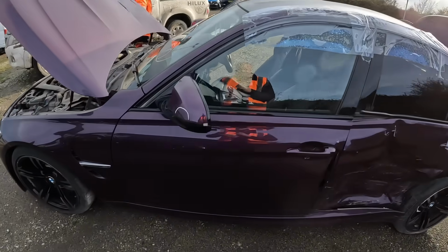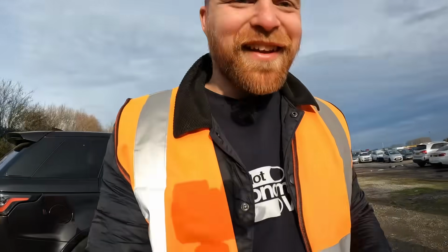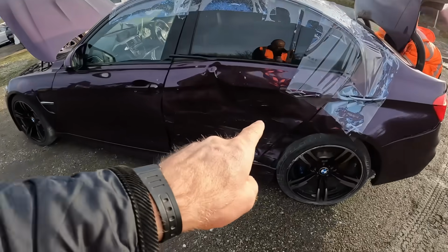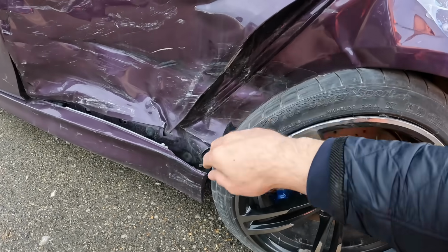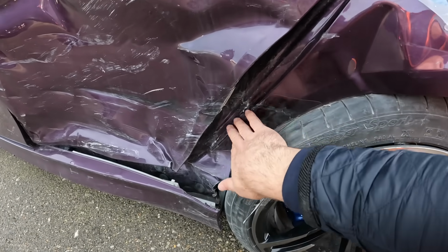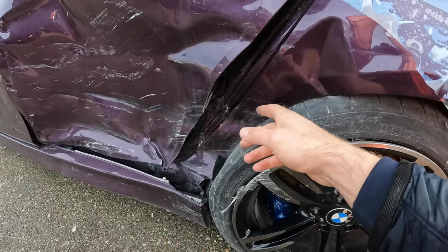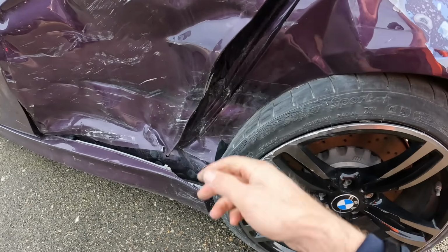I don't think I've ever seen one in this colour before. This is, well, it's purple. That's all I can really say. It's purple, and as you can see there, it's had quite the knock. And straight away, if you just come in here, you can see that this quarter panel and the monocoque and the sill there has taken one hell of a shunt, and that's all bent. So I'm not entirely sure what it required to get that out, because you know that's going to be a hard one to pull even on a rig.